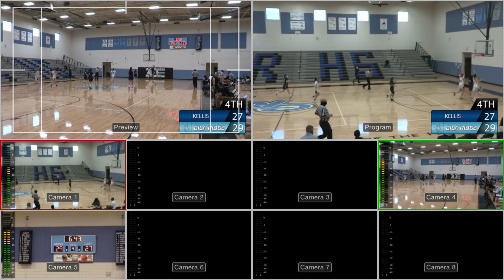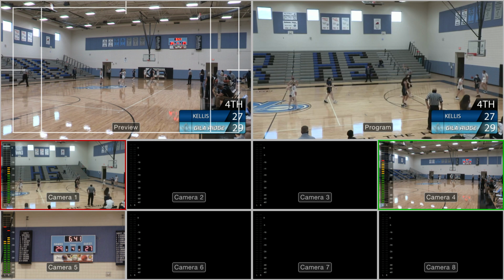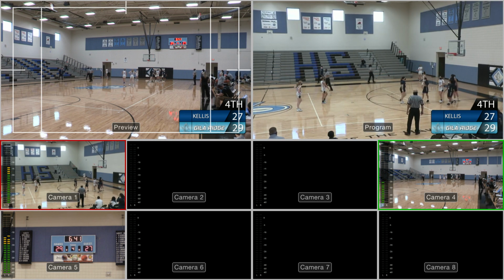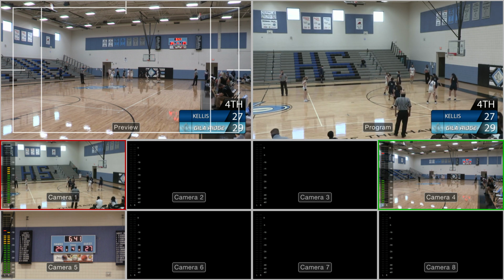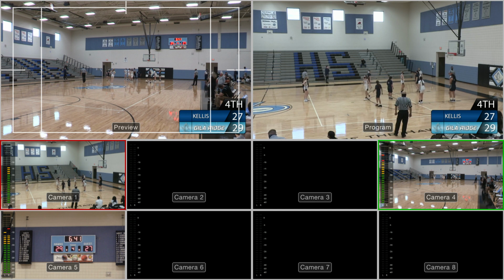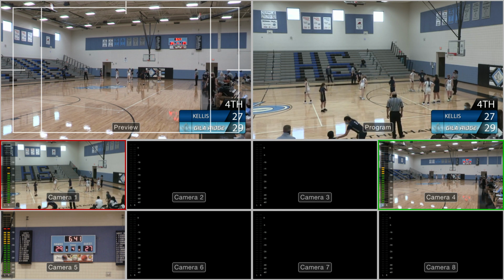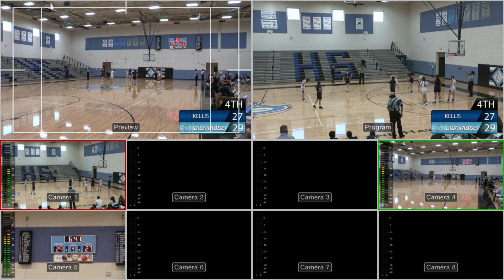X Garcia with the ball. And Watley with the smart foul doesn't allow her to put the layup in. Fouls on number 24, Katie Watley. That'll send X Garcia to the line for two. 6:41 remaining here in the fourth quarter of play. Gila Ridge up 29-27.